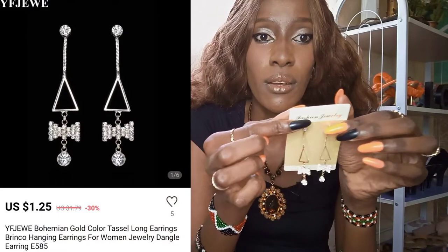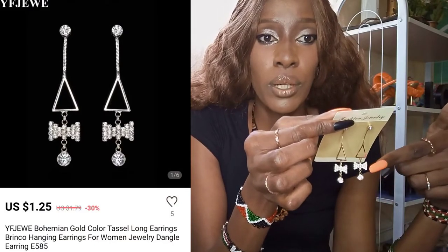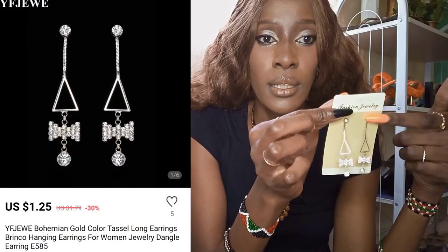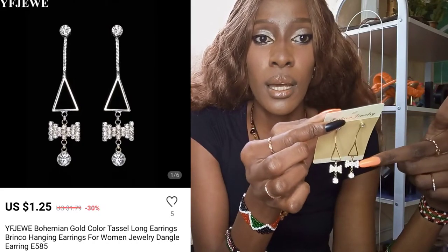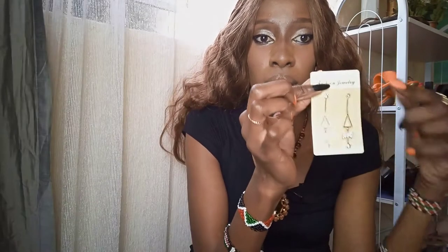So the next kind of earrings are these ones, and these ones are pretty delicate. They just have a bow, as you can see there. They have a stud and then a string, then a triangle, and then a bow shape. I think these are really classy simple earrings, they're not complex, they don't have many things going on.